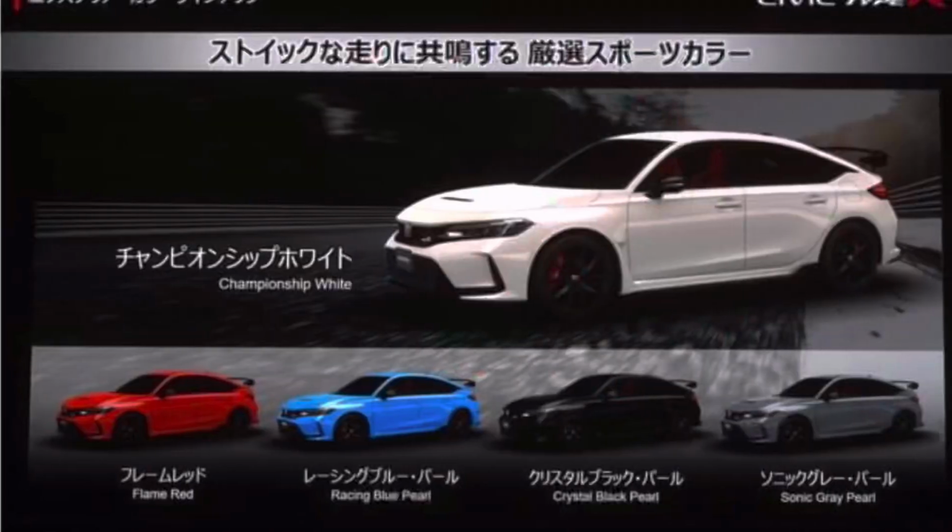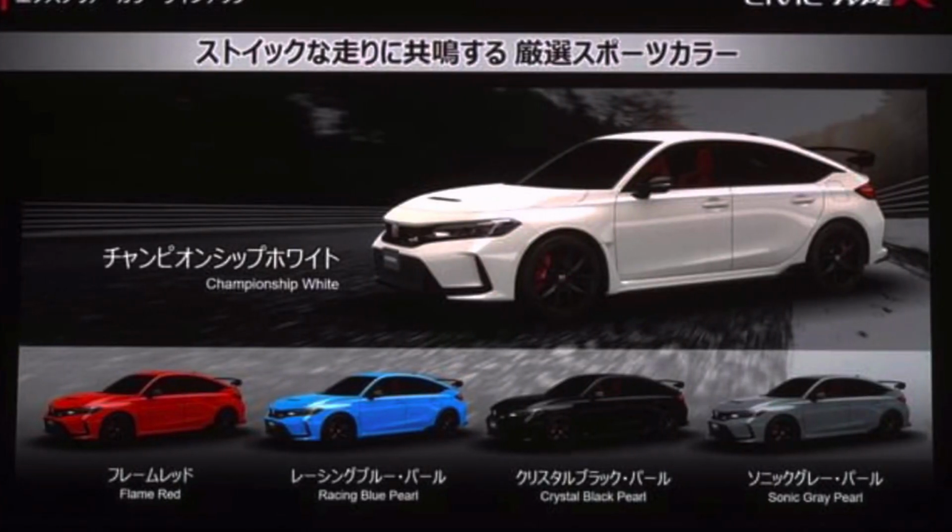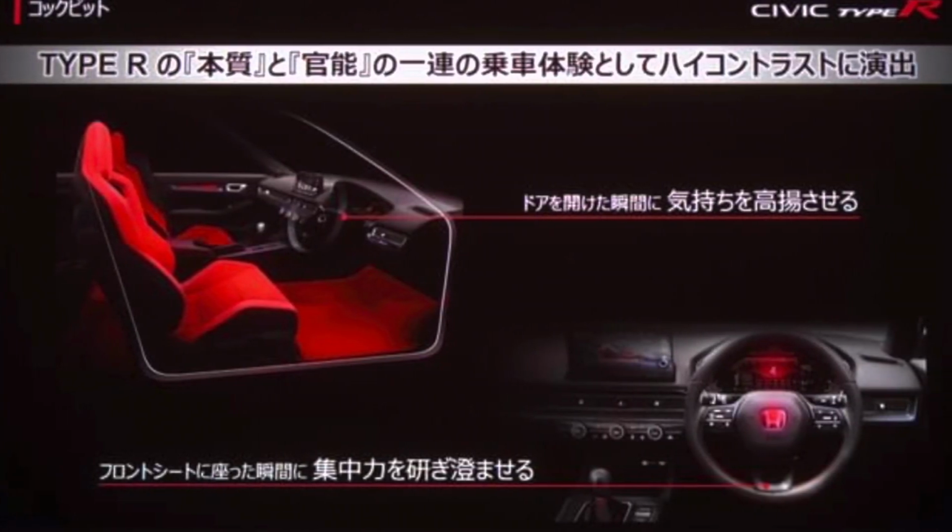So yeah, like I said before, it looks like there's 5 colors. You've got the championship white, flame red, racing blue pearl, crystal black pearl, and the sonic grey pearl. So only 5 colors, but to be fair, it's going to be relatively exclusive. My understanding is it's going to be built in fairly low numbers.